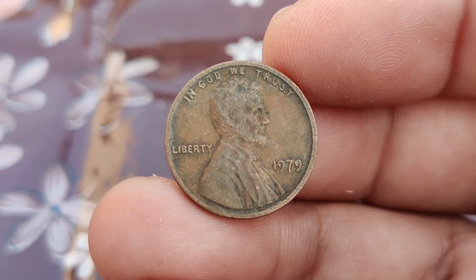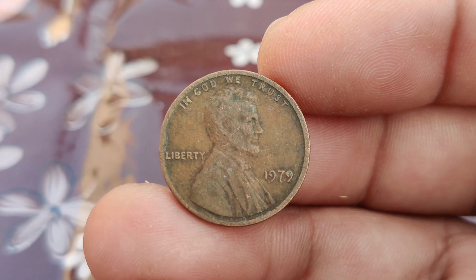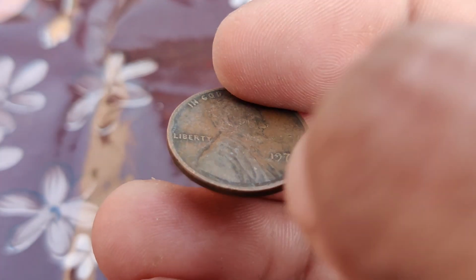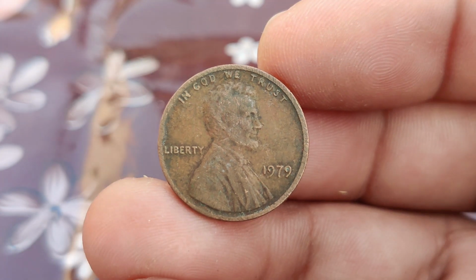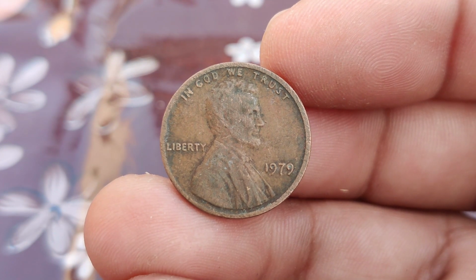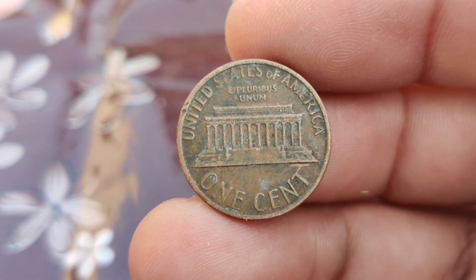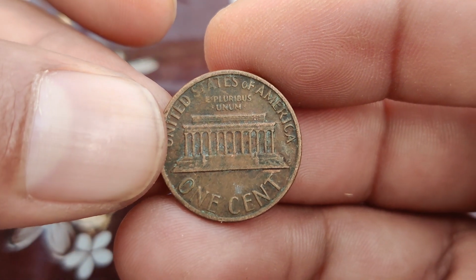Where can you sell or buy one of these coins? Online auction platforms are great places to start. Make sure to upload clear photos that highlight the coin's shade and condition. You can also consult local coin shops or attend collector shows to get an expert opinion on its value. So, have you checked your pocket change or old coin collection lately? You might have a hidden treasure waiting to be discovered. This 1979 Lincoln cent with no mint mark and its unique spring green shade proves that even the smallest coin can have big potential.